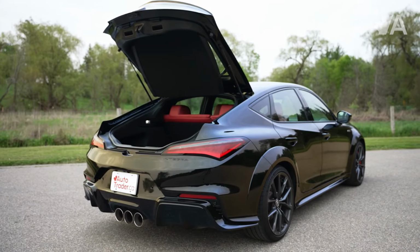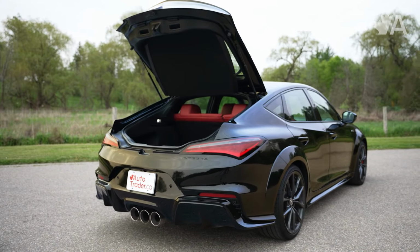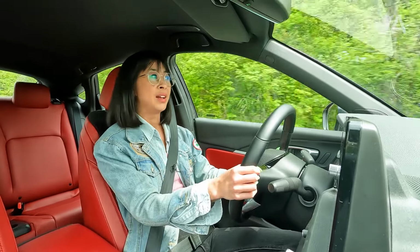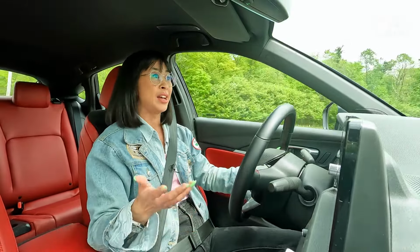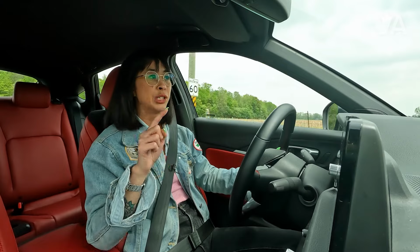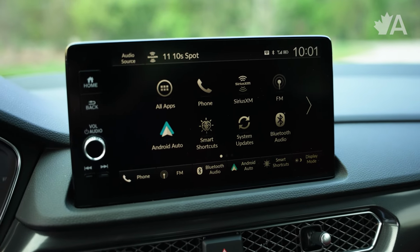But I do like that the trunk is quite large and you can fold down the seats in the back for even more space. So in that sense, the Type S is very practical and I like it because of that. The other thing I really love is that it uses the Honda Civic's infotainment system, and it's great, it's user-friendly, and the best part about it is that it's not an Acura system with their dumb little touchpad. I hate that system, and so I'm super happy they decided to use the Civic's touchscreen instead.